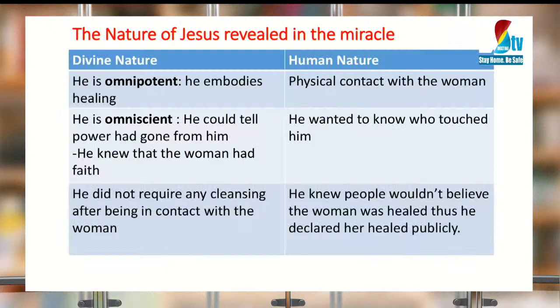And then let's look at the nature of Jesus revealed in the miracle, my dear Elena. Under the nature of Jesus, we have two different types being revealed. We have the divine and human nature. In the miracles, we say Jesus is portrayed as both God and human. In his divine nature in this miracle, we see that he's omnipotent, meaning he's all-powerful.